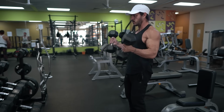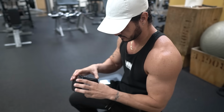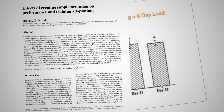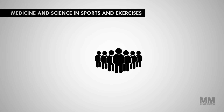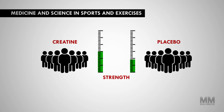Training hard and being on top of your nutrition and recovery is all you need to achieve great results. However, if you're looking to maximize your potential, you should also consider supplementing with creatine. Creatine monohydrate is one of the most studied supplements in existence and has been shown to increase strength, improve lean body mass, and enhance anaerobic performance. One study published in Medicine and Science in Sports and Exercise compared 2 groups, a creatine group and a placebo group. Not only did the individuals in the creatine group gain significantly more strength on the bench press and squat than the placebo group, but their muscle fibers grew 2 to 3 times more as well.